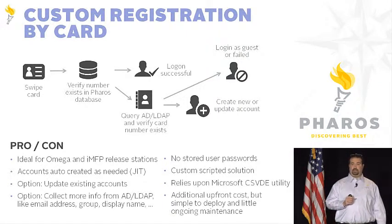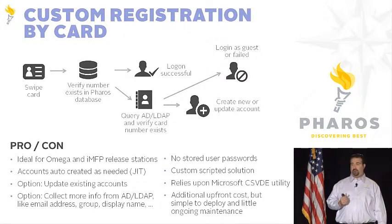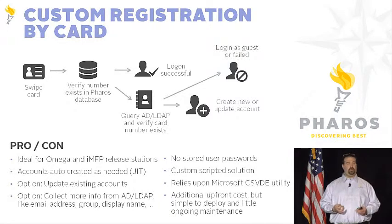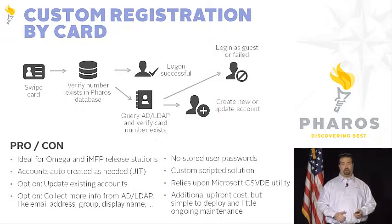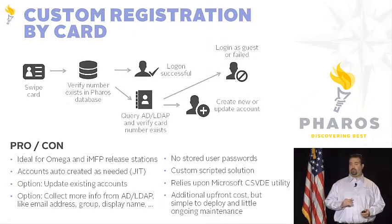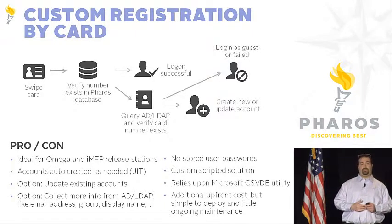The downside is it's a little bit more up front, but the upside's big. You are now getting a user experience where a new user and existing user are no different. They walk up, they swipe their card, and it just works. From an administration standpoint, as long as the Active Directory system or LDAP or the backend system's kept up to date, it works fine. There's no additional management. It's all done automatically for you.